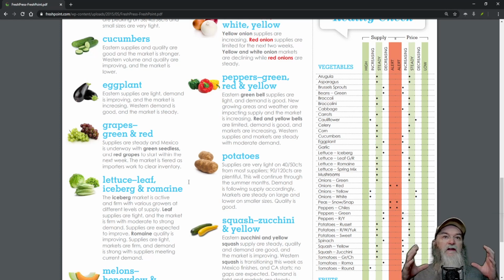Now, if it's big, say like potatoes, if it's really big, you get less count in a crate. And if it's real small, then you get a lot more. So the more expensive ones or the higher quality ones are the bigger ones. The bigger ones are always better. And so when I say 40 to 50 count, those are the bigger ones, and the 90 to 120 are the smaller ones. And that's how they determine crates and everything. They charge by those.